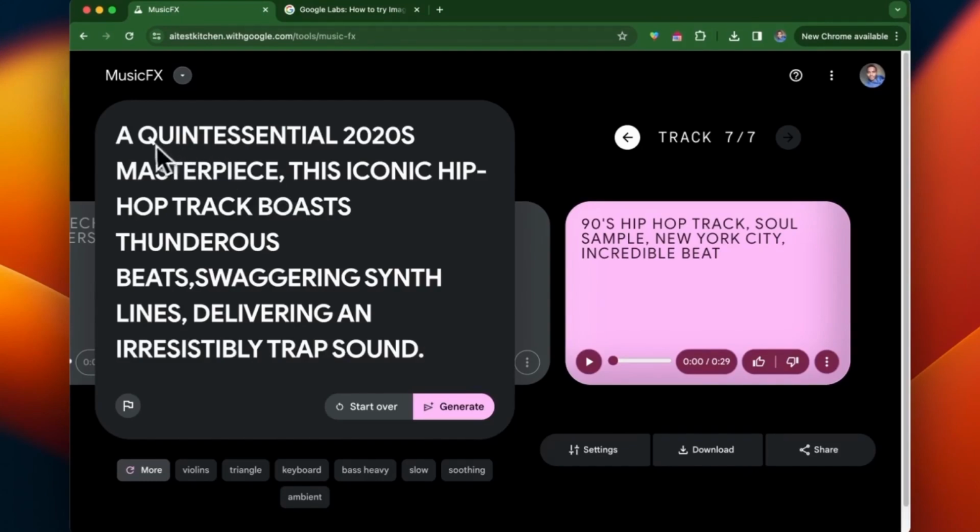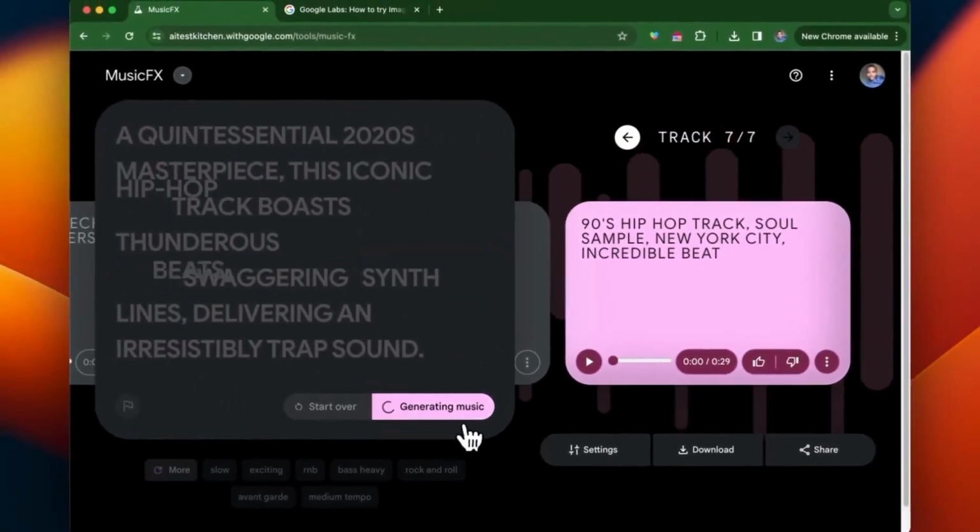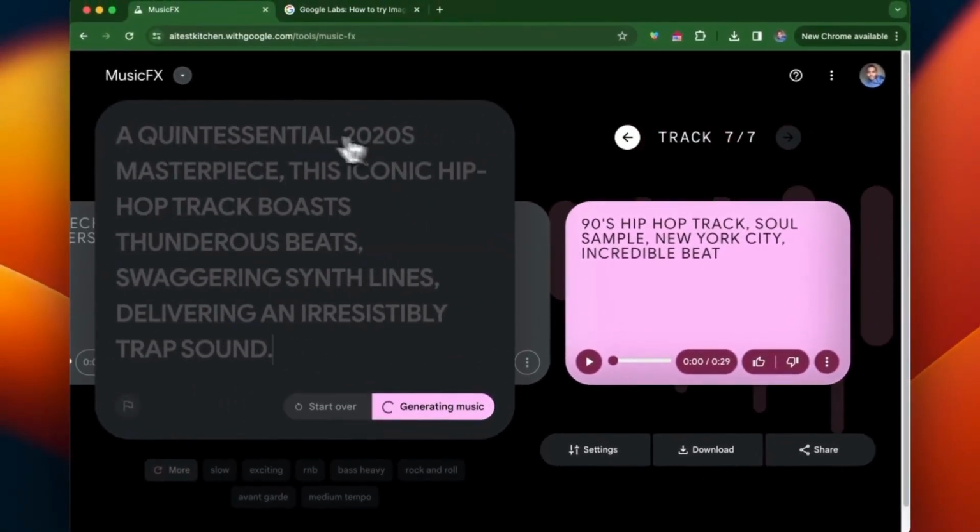So obviously the generation that's going to come up today is going to be different from yesterday, because all of these are unique. But I just wanted to use the same prompt again and see if it was able to create the beat that I heard yesterday, which was absolutely unbelievable. And again, you can see when it says optimizing the prompt, it's going to look at all the different aspects in the prompt that I've given.